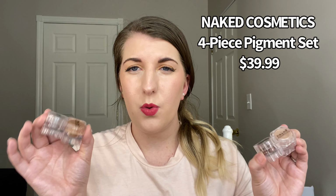And then the last thing that came in my Ipsy bag was this quad. It's from Naked Cosmetics, and it is a loose pigment quad. I've never used loose pigments before. They're okay. There is this one that I use all over my lid, this golden one in Naturally Nude, and then I took this dark one in Sierra Nevada and used it as a liner.